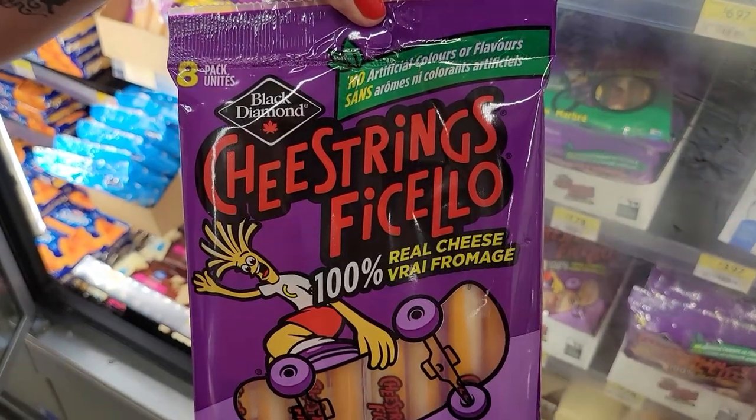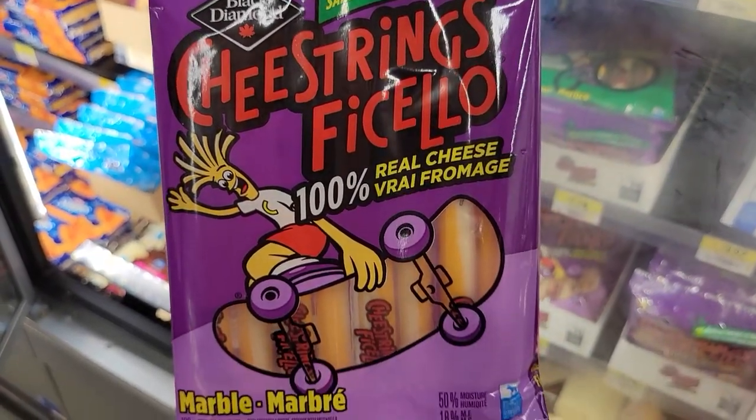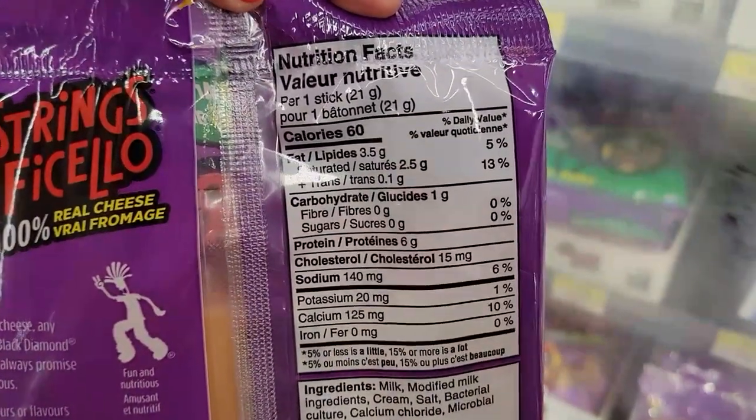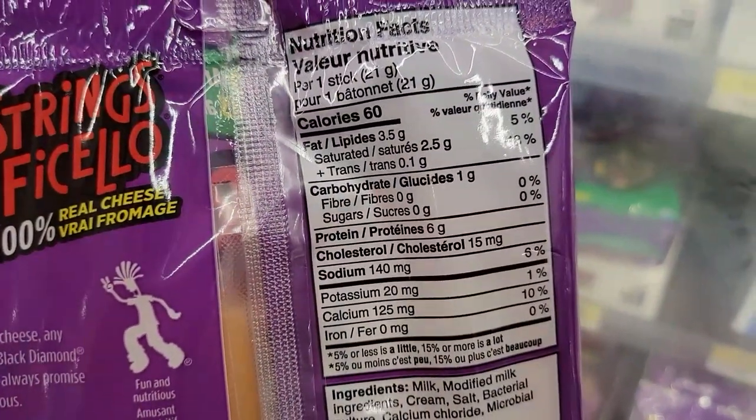Number 10, cheese strings. Love cheese, been eating it since the beginning of our journey. Cheese has protein and the cheese strings are fairly low calorie. I like the Black Diamond marble ones because I find they have the lowest calories, but just check your brands and the calories on the back. One stick, the ones that I eat, are 60 calories a stick.